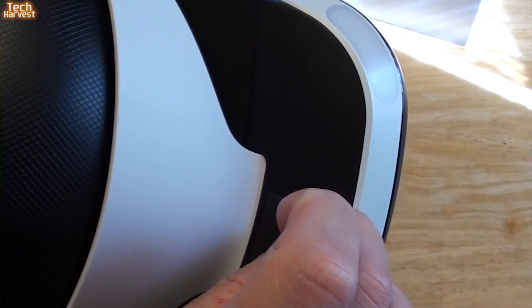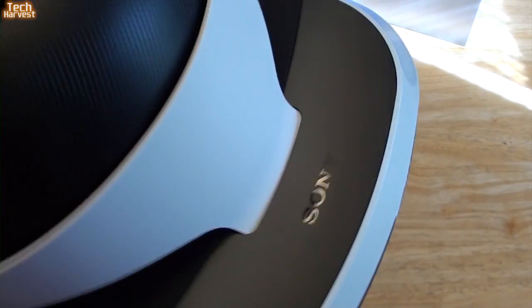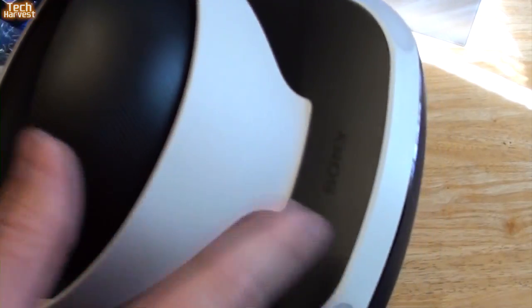So let's get that little piece of plastic off of there. There you go. I don't know if this is looking a little blue in this light, but this is all white.